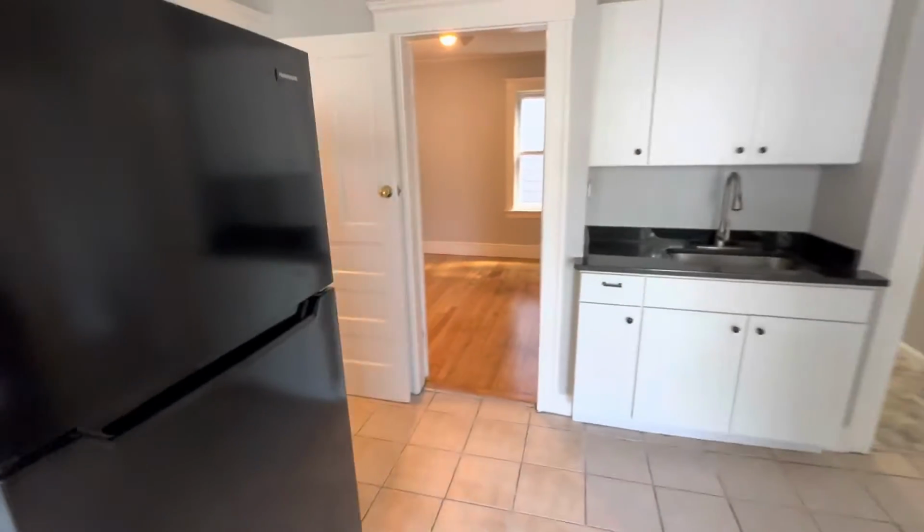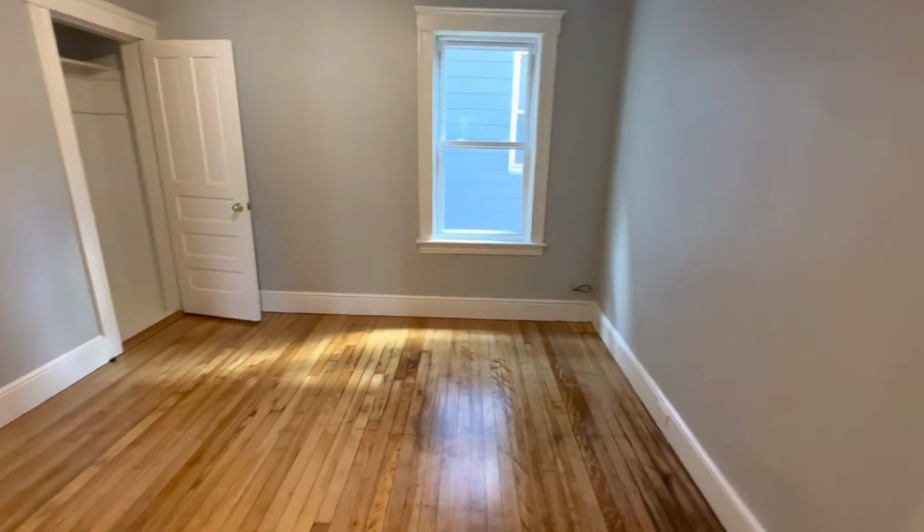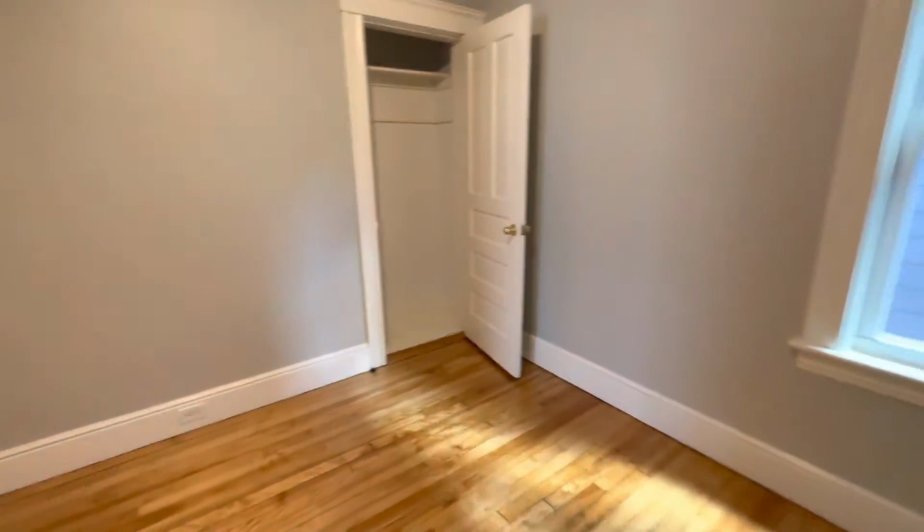And then over here, mudroom to the left, and to the right you have the 3rd bedroom. So you have a closet.